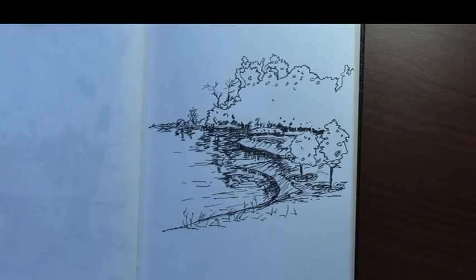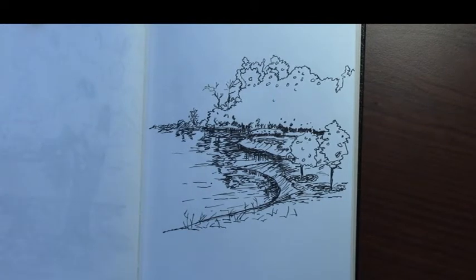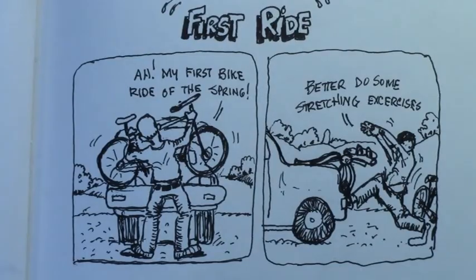Now here's another pond from somewhere. I do not think it was the same pond in the previous picture. I think this is in a different area. And as I said in the previous video, it doesn't take long before my sketchbook turns into cartoons. So let's see what we have here.